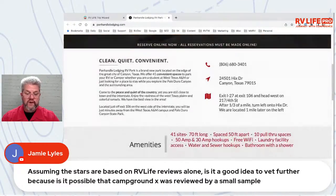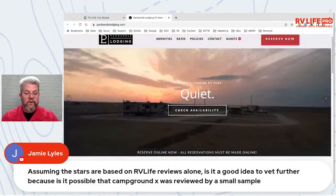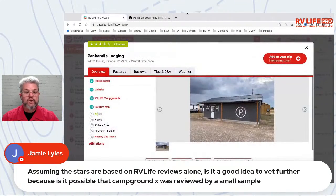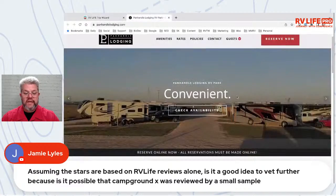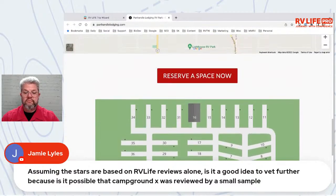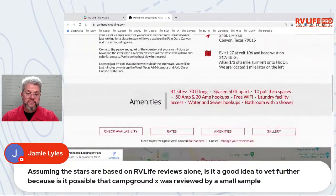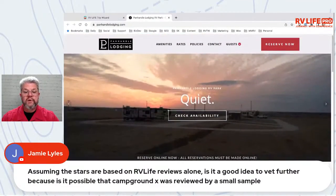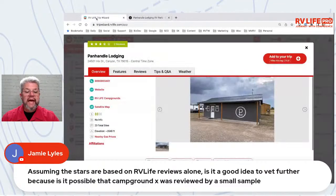The website is fairly up to date. It could be very new. You can see it's not very big, but it could be real new. And maybe that's why it doesn't have a lot of traction yet. And it might be, hey, this would be one to take a gamble on, or whatever the case may be. But yes, the idea is, do your extra research.